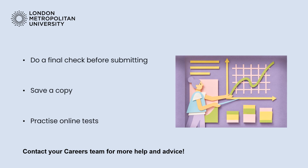My last tip to share with you is go and speak to your careers team for more help with application forms and everything else to do with graduate recruitment.